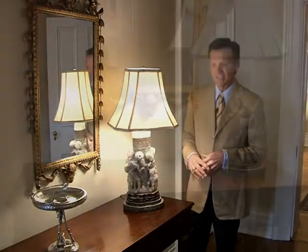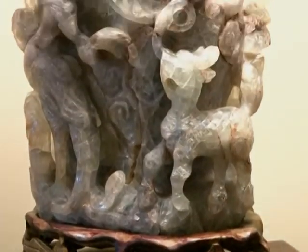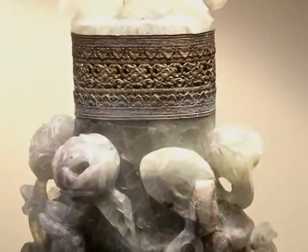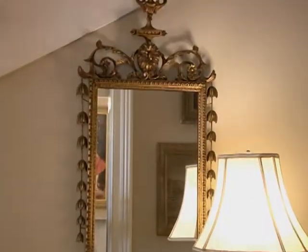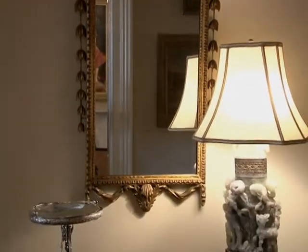Another piece of furniture I want to share with you in the parlor is an additional Empire console. This is mahogany with bronze mounts. The feet are quite unusual, carved paw feet. On top of it is an unusually large carved jade lamp. This lamp dates to the 1840 to 1860 time frame. And above it is this intricate wood-carved bellflower mirror. This mirror dates to the 1820 to 1840 time frame. Stay with us. We'll be right back.